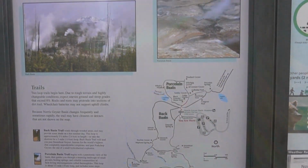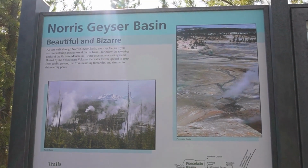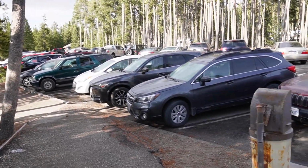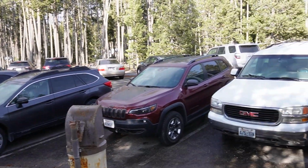We are currently at the Norris Geyser Basin. I have my hood up because it's drizzling. I thought it was rain at first, but I think it's from the geyser. Right now, all the cars are covered in this water drizzle. And wow, there's a sign that says park at your own risk. Anyway, it just really smells like rotten eggs in this whole area, so I guess I'm getting some rotten egg juice on me.